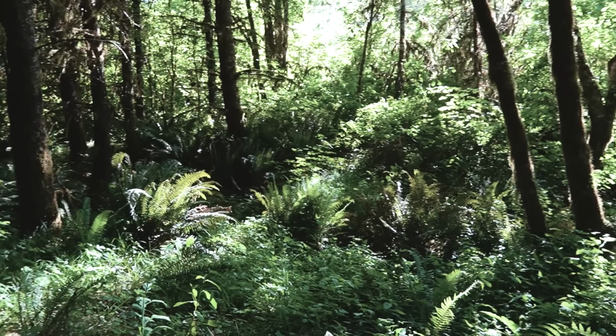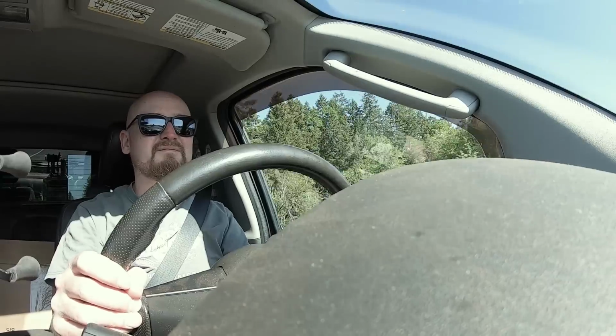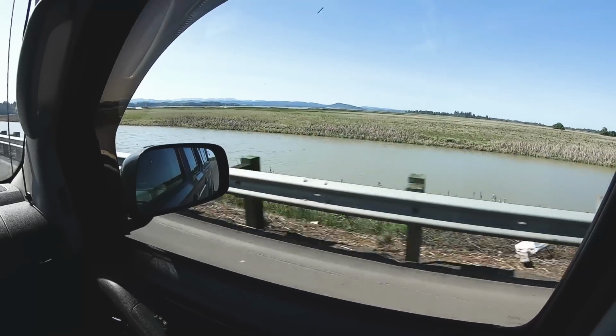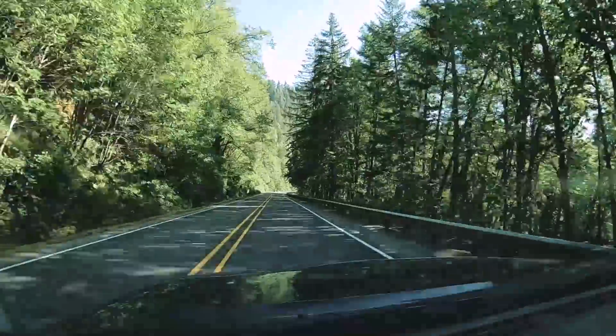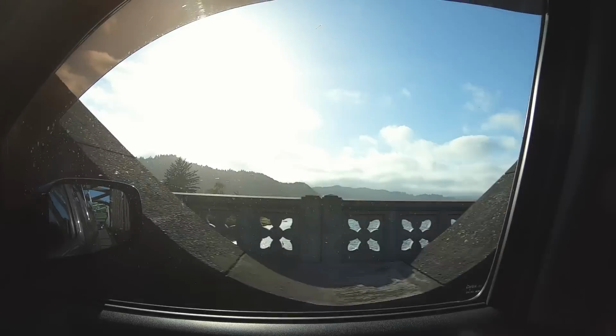I'm up in the lush, lovely forest of the Oregon Coast Range. To explain why I'm out here in particular, let's back up to yesterday. The new canopy has just been installed on the truck and I'm eager to give it a try. It's unseasonably hot in the valley, so a quick run over to the coast is sounding pretty nice.